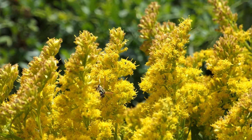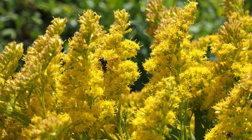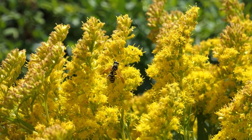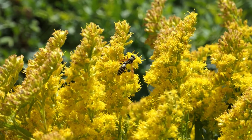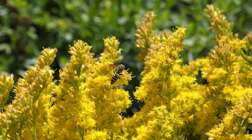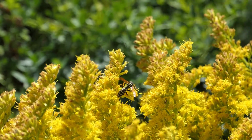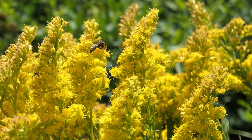Now, that almost looks like that wasp was injured in that interaction. And you have to ask yourself, what would be the purpose? Why would another wasp take this wasp on? The wasp continues to work, however, forage. So the question might come up as to, what attracted the wasp to the goldenrod, because there's a great deal of other food out there for them.